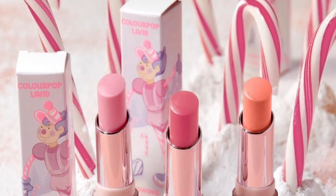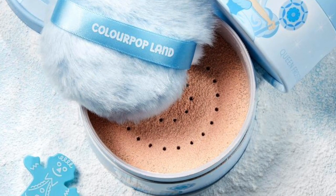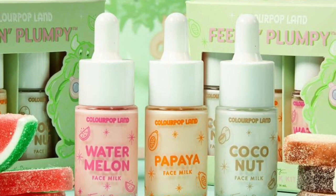Then you have the Sweet Escape Glowing Lip Balm set for $25. I'll give you more information about those lip balms in just a second. The Princess Lolly Roller Gloss for $9. This is a lollipop flavored clear gloss. There is the Queen Frosting Pixie Puff Highlighter for $15. This is a cupcake frosting scented warm shimmer champagne. Then we have the Feelin' Plumpy Face Milk Mini Kit for $22. It's 3 miniature bottles of their face milks. You get coconut, watermelon, and papaya.